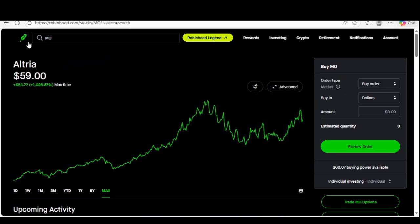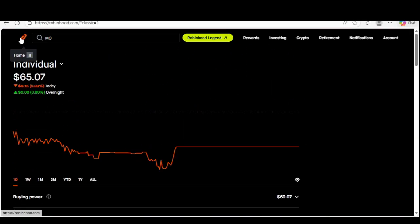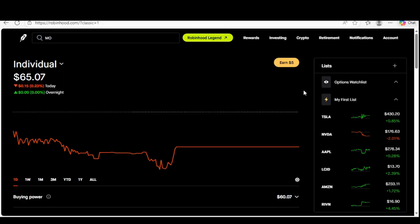So let's go back to the home page right now. I'm not sure if that's going to be queued since it has not been executed yet, but let's go ahead and see that. Okay, so it has not actually been queued here right now. Once the trade goes through, then it's going to be queued.